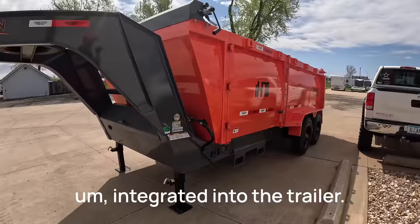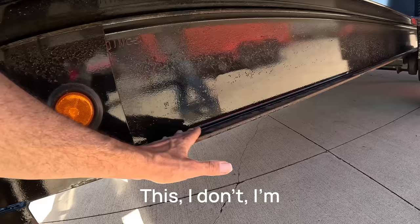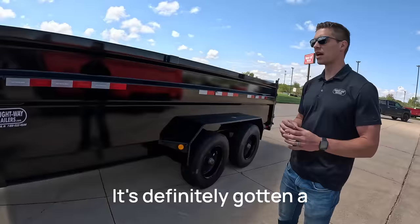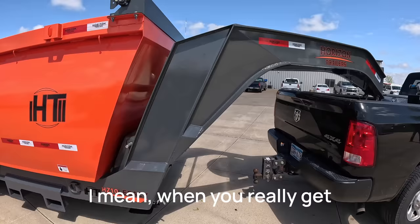Now, this is a picky point, but I'm looking at the paint quality. I'm not impressed. Yes. So there were certainly times where it was touch and go for a while. It's definitely gotten a little bit better, but I have noticed over time that it hasn't been 100% perfect, nor do I expect them to be 100% perfect, but I have noticed out of the Horizons, it seems like they're doing something just a little bit different in that aspect. When you really look, anywhere you look.